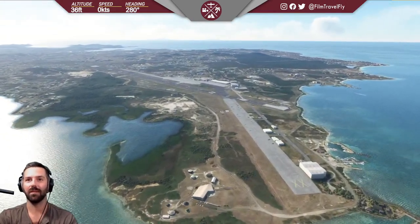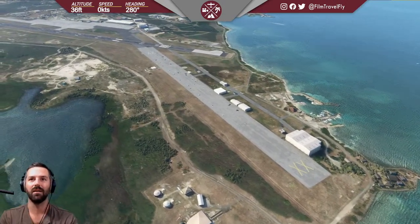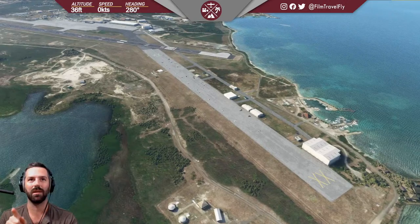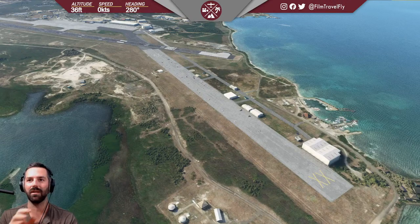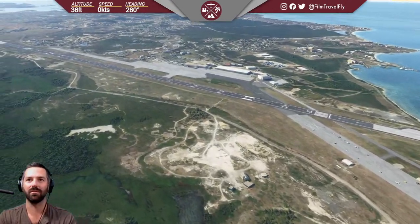We'll see. Looks like this is an old runway here. That's very interesting. You notice how it's X'd out. That looks like it could be an old runway, or it's just X'd out because it looks like a runway and they're just saying, don't land here. I know it looks like a runway, but it's not. So that's pretty interesting to see those double X's there.